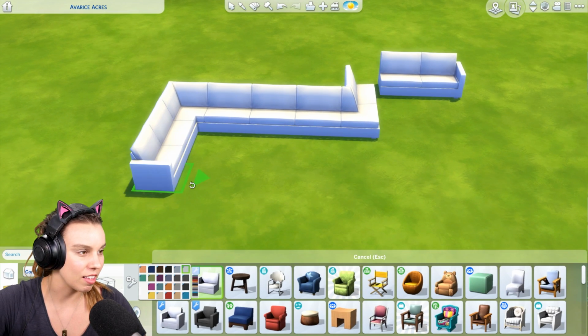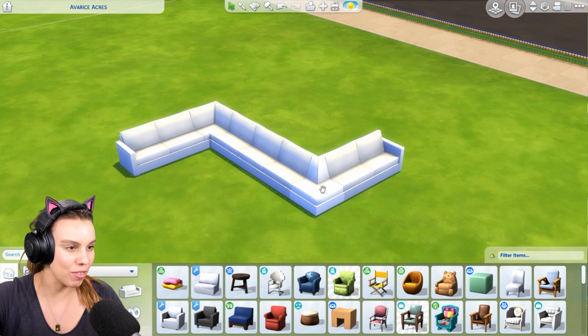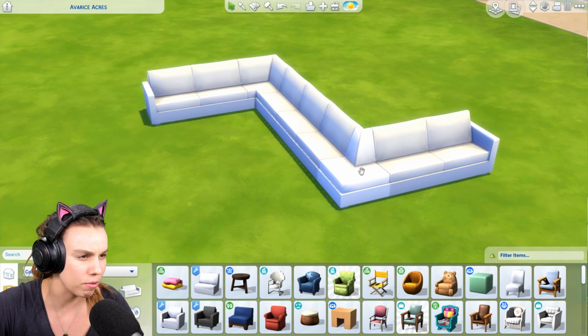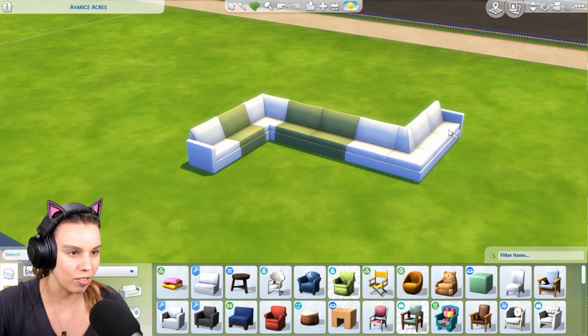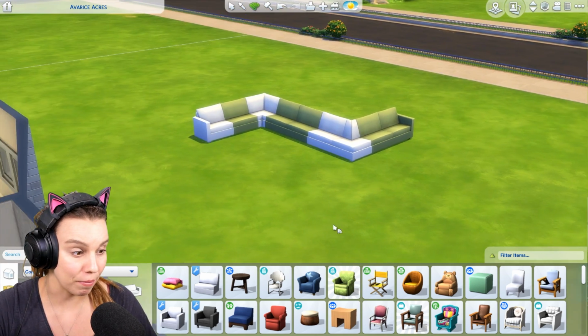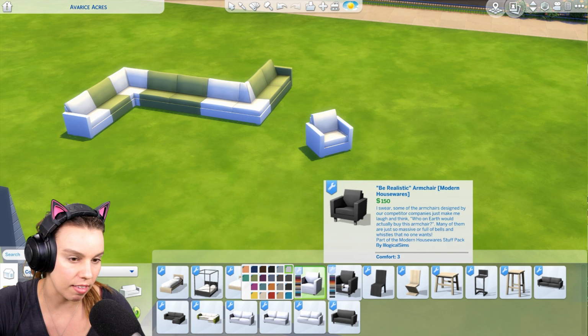And I just think this is so genius. And why has The Sims not tried this yet? I guess not all of these pieces Sims would be able to sit on. Maybe that's why, but I just think this is so clever. I also love changing some of the colors too, so you can have like a block colored sofa. It's freaking awesome. They also have an armchair that matches the couch in all the exact same swatches.